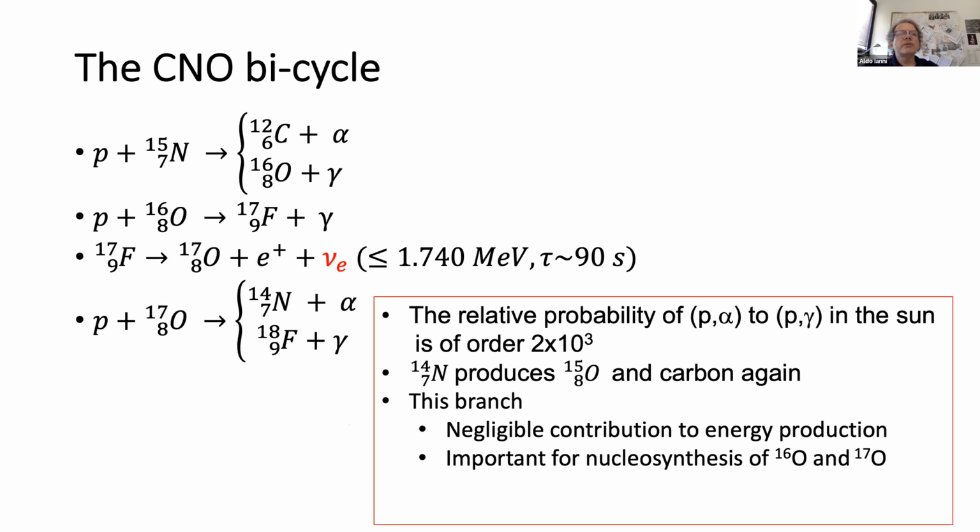stars. So coming back to the CN cycle, as I said, there is a branch, and this branch is on proton capture on nitrogen 15, which could produce a (p,alpha) interaction giving carbon, or branch out to a different sequence of interaction processes producing oxygen. And when you produce oxygen, then you produce later fluorine 17, and then you can produce even heavier elements such as fluorine 18. So in this branch, the probability of this branch depends on the effective cross-section ratio for the (p,alpha) and (p,gamma) processes.